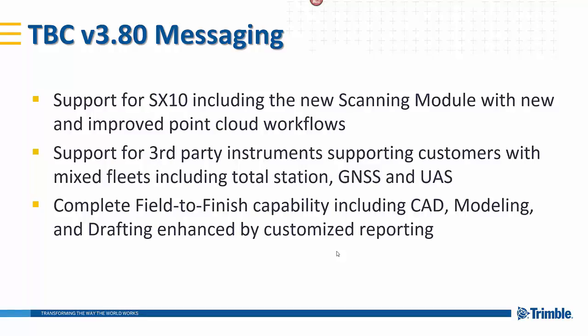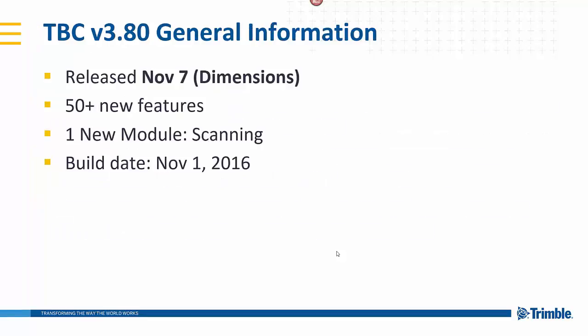And we have emphasized our complete field-to-finish story, including more CAD modeling and drafting capabilities in this release, enhanced by customized reporting.